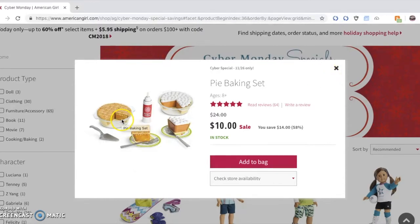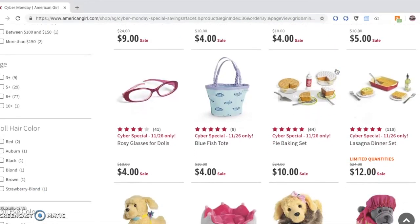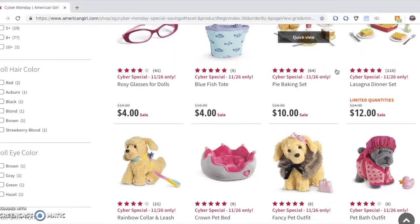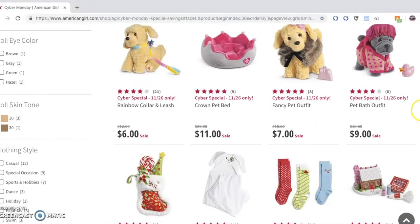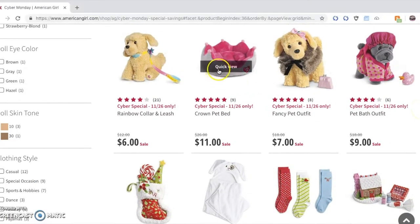So right now it's $10, but it used to be $24. It has an apple pie and a pumpkin pie, but I don't think I'm going to be getting that. They have this adorable pet bath outfit. It comes with a little robe and a cap. It's so cute, but I don't think I'm going to be getting that.